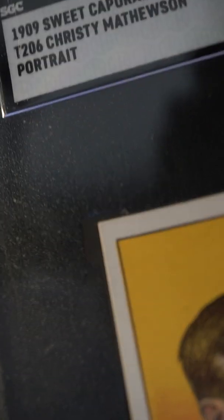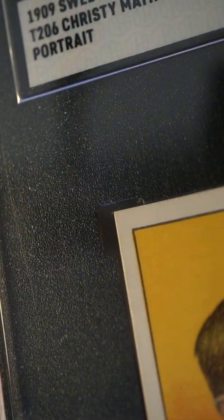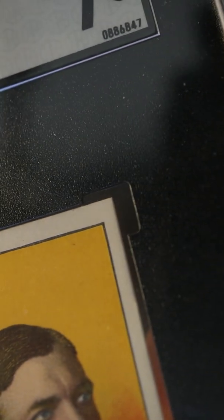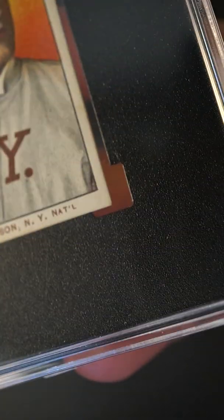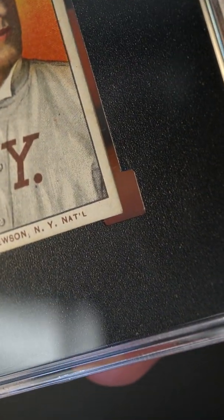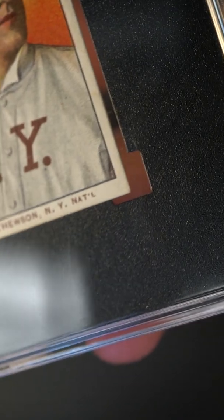Try to get this to focus. These top 2 corners are about as pristine as you'll ever see on a T206. And again, just the subtlest little bits of wear to this lower right. That's probably the weakest of the 4 corners, and I would still consider it to be basically a near mint corner.